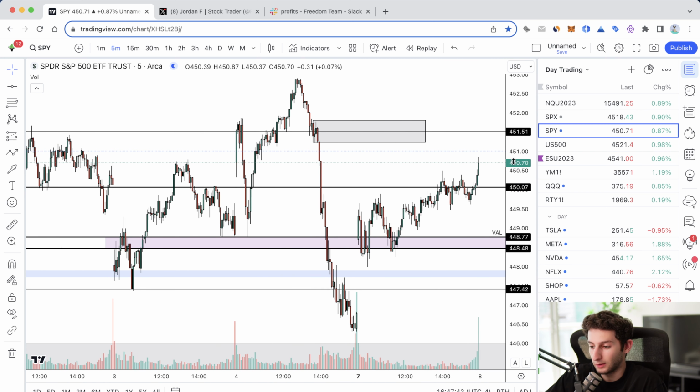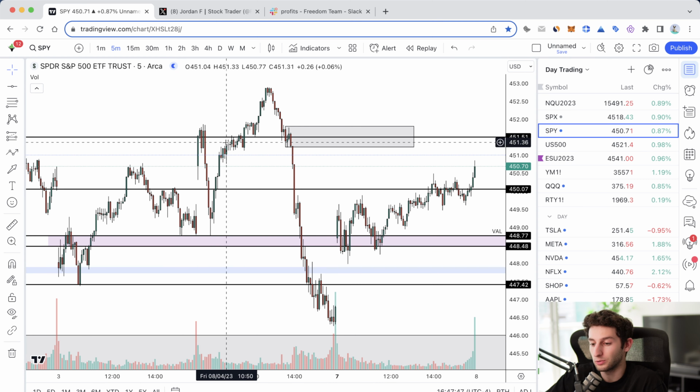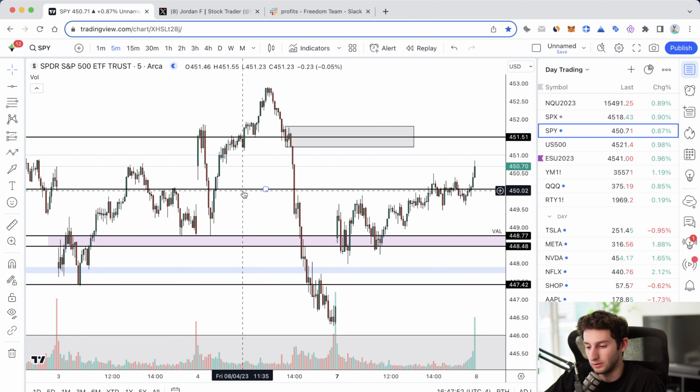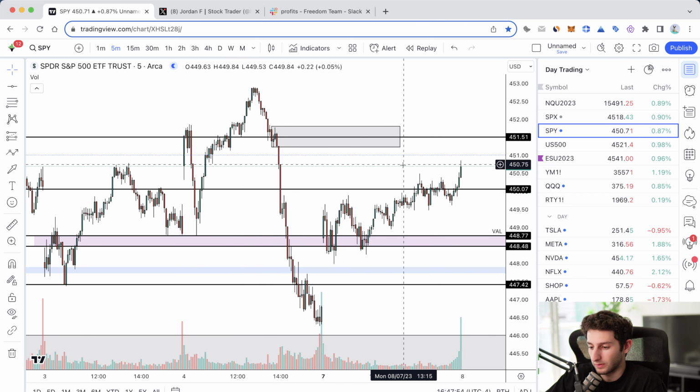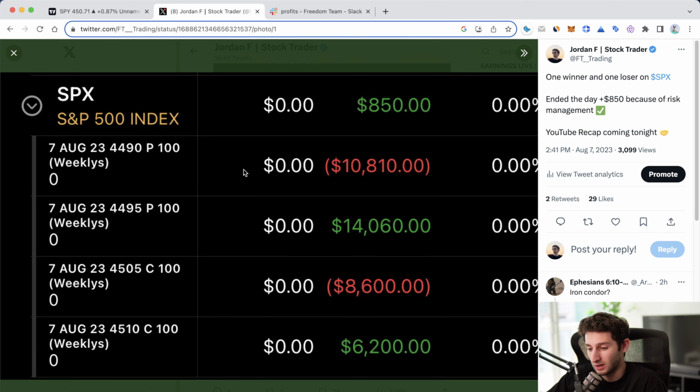Now, take a look at SPY. You can see that I traded SPX contracts. I like trading SPX contracts off of the SPY chart. It's just what I like to do. But I'm going to go back and forth, kind of show you exactly why I traded the way I did. As you can see, I also have 4 different contracts here. I ended up trading credit spreads. So one of them was on the short side, one of them was on the long side. I'm going to show you everything in this video, kind of break it down for you.